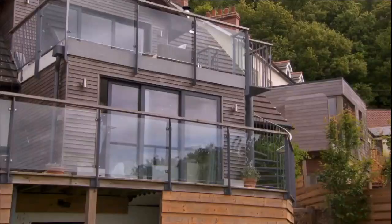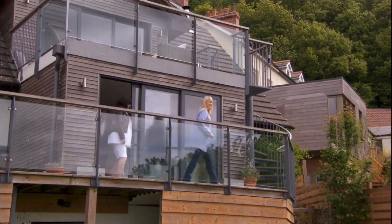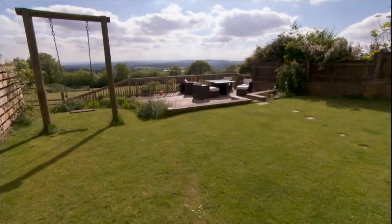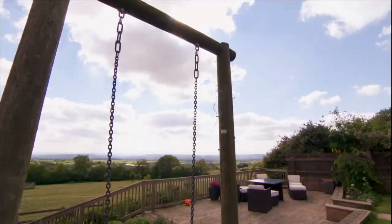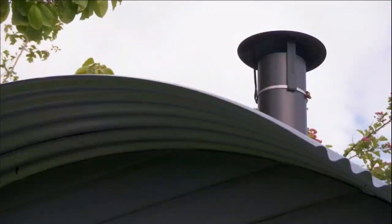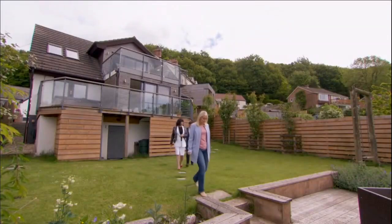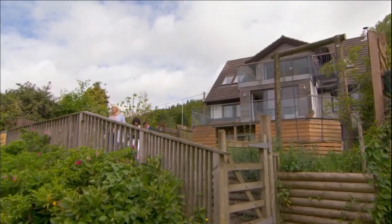Having explored the quirky interior layout of our mystery house, it's time to explore outside. To the rear of the property, there's access to storage beneath the house, and with long-reaching views over the Blackdown Hills, the garden has a decking area, ideal for entertaining outdoors. There's also a shepherd's hut, which might prove to be a hit with the grandchildren. Karen seems to be embracing the merits of this property more than Keith, but hopefully what's on offer out here will give them a fresh perspective.